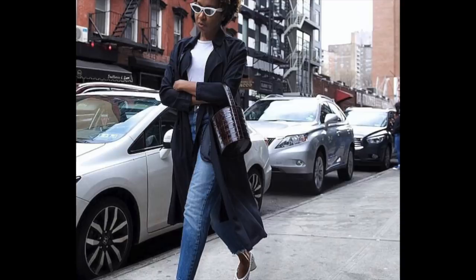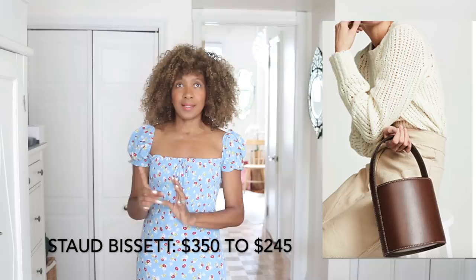Perfect. Moving back again to Staud, if any of you have liked the Bessette bag, the bucket bag, I have that in the croc finish. It's available right now on sale, not in the croc, but in the smooth brown, chocolate brown colour. And I usually find that it's always the less versatile colours that go on sale, but this isn't. This is a colour that's much more wearable, especially in the fall and in the winter. This rich brown is perfect, but even right now, because I find that brown is a softer, dark complement to summer clothes versus a black bag, which tends to be heavier in this particular style.